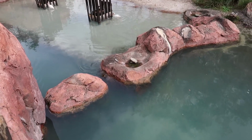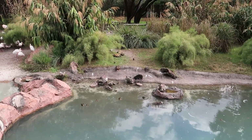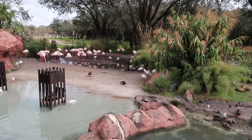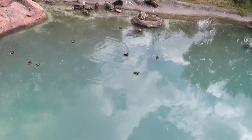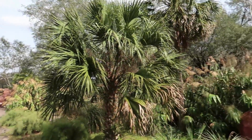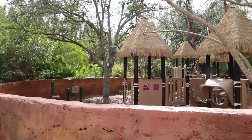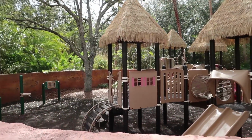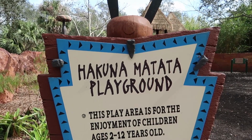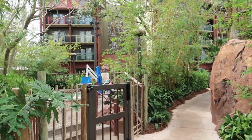These little baby ducks are swimming all over the place still. They've made it over to this pond. They were just right over there with the flamingos, and now they're over here, taking over. And as we turn, we're on another little overlook area, and just past that is a children's playground. Lots of fun stuff for the kids to do. And of course, this playground is called the Hakuna Matata playground for ages 2 to 12. And we're turning to this left direction.